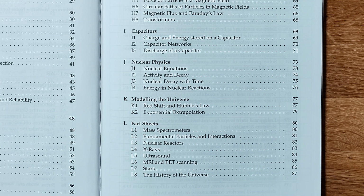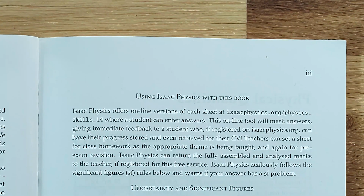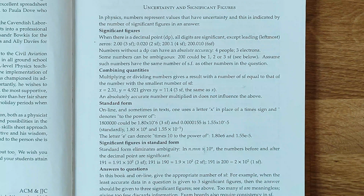The answers aren't given in the book, but are available online at this site. One issue is that you're expected to state the answer to the correct number of significant figures, which isn't straightforward. Get this wrong and your answer will be judged wrong. Happily, there is a page explaining the significant figures rules in the book.